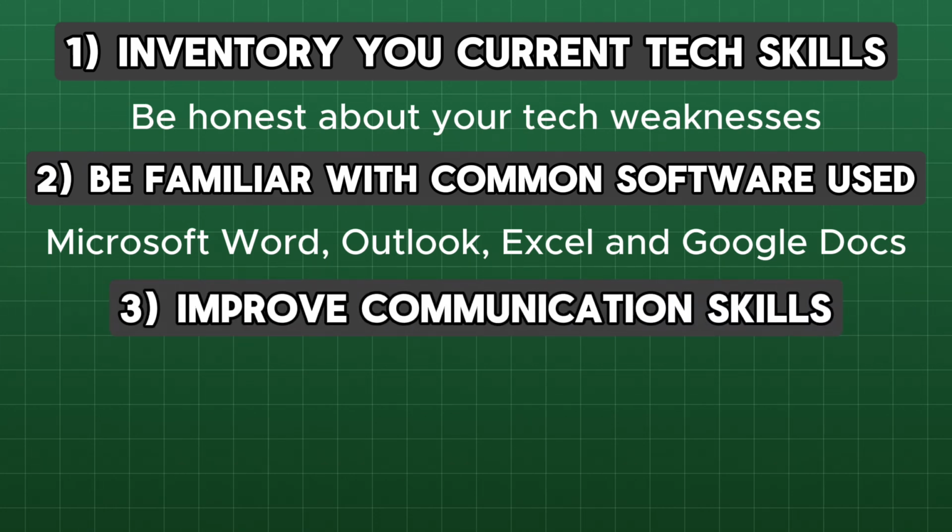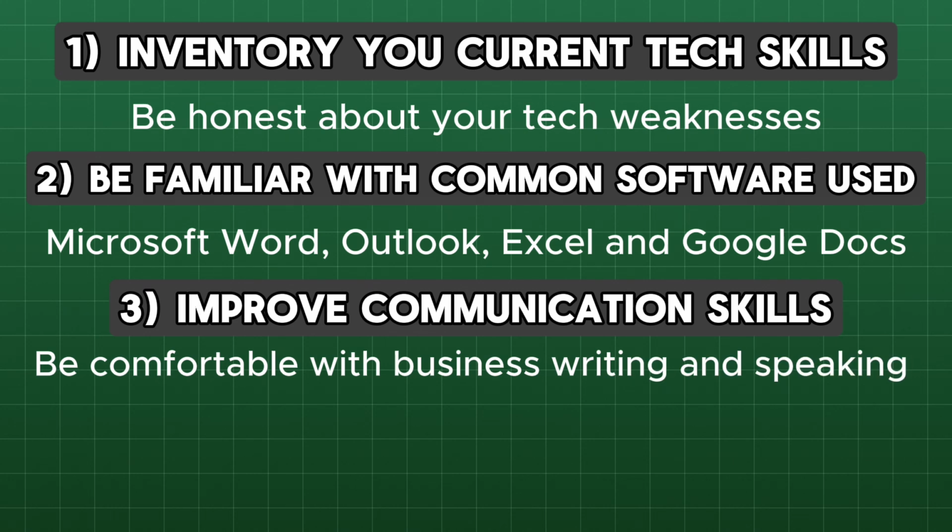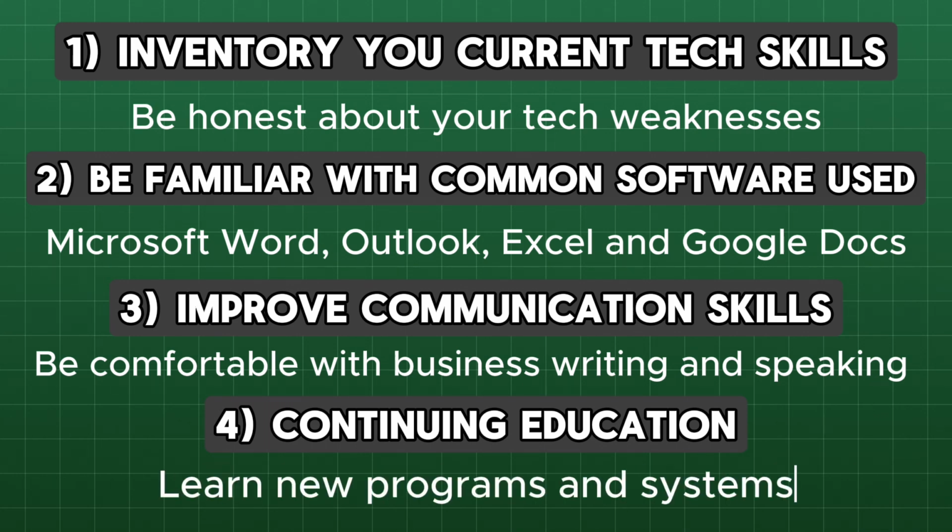Third, work on your executive protection communication skills. This means getting comfortable with writing and presenting in a business context. Fourth, get cozy with the idea that you'll need to continuously learn new systems and programs. This isn't a one-time thing. It's an ongoing part of your career.